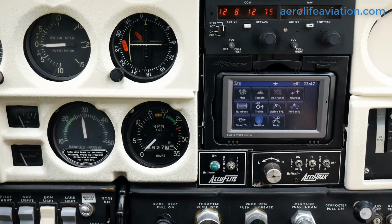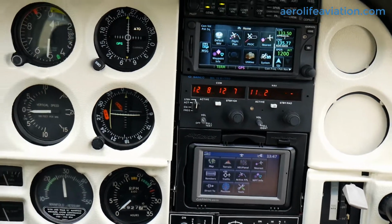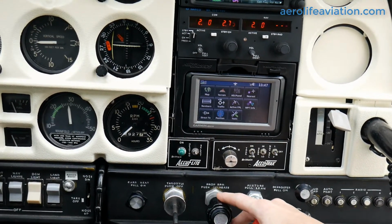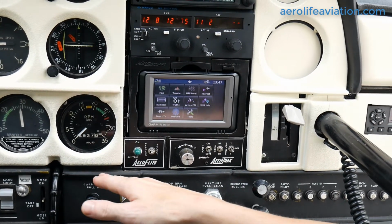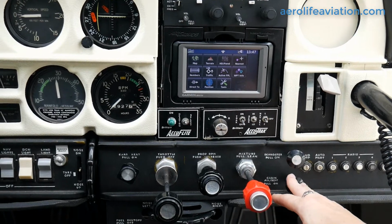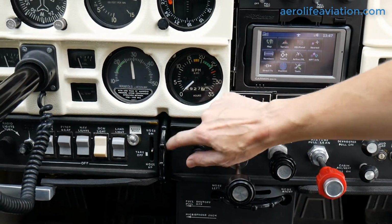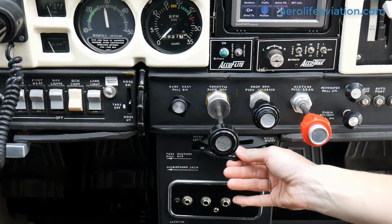It does have a heading selector, very useful system to have autopilot. Rounding out the center section here, obviously we've got our controls for the throttle, prop, mixture, your carb heat, your defrost and your cabin air and heat. You've got your trim here for the elevator, and then you've also got your trim here for the rudder controls.